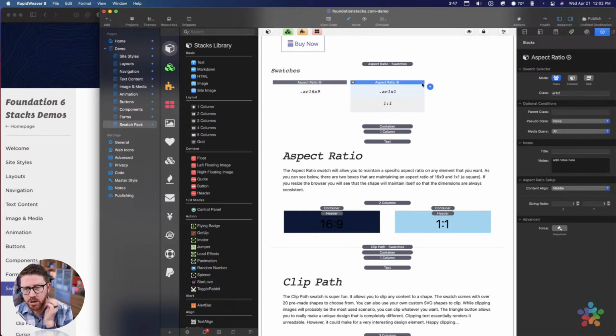If we look at the AR 1:1, I could easily call this a square class, I guess, because that's exactly what this does. Content align middle, sizing aspect ratio 1:1. And for this 16:9, some people forget, you could use anything. You could use 1280 by 720, which is the same exact thing as 16:9. It's just bigger numbers. 16:9 is just rounded down. So you can put whatever you want in here, and you don't need to have the most round information. Just to let you know that.